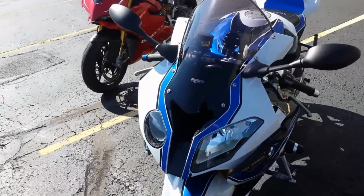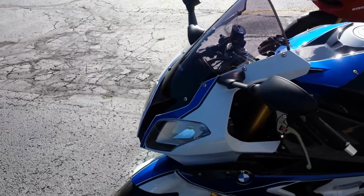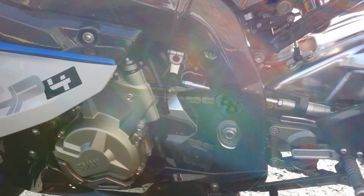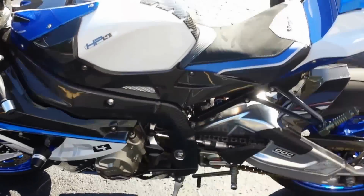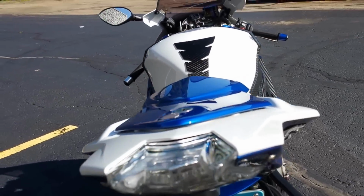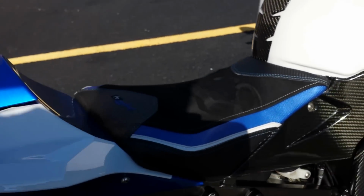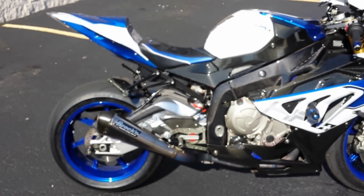This motorcycle has a double bubble screen as well. And we have a few aftermarket parts on this motorcycle. Very clean tail section there. The HP4 came with a Akrapovic titanium exhaust.